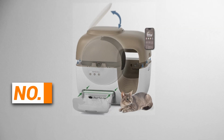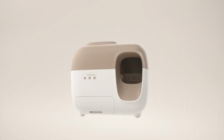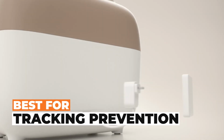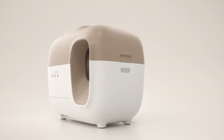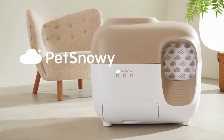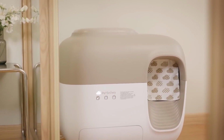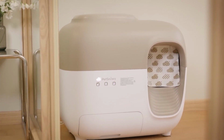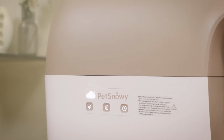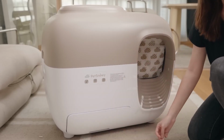Number 3 on our list is the Pet Snowy Snow Plus. This litter box offers the best tracking prevention on our list. It features an odor control system called TiO2, which traps smells and helps keep the air fresh, so you don't have to worry about unpleasant odors. This box offers plenty of room for cats to move around. It's perfect for large or multiple cats, too. When it's time to dispose of the waste, the box auto-packs it for easy cleanup.